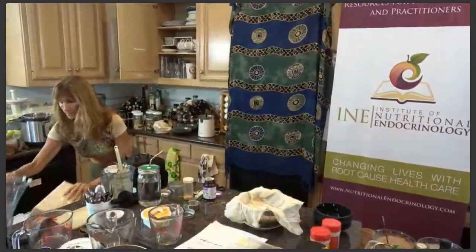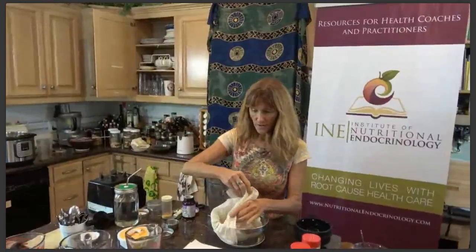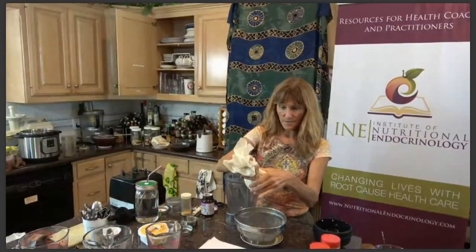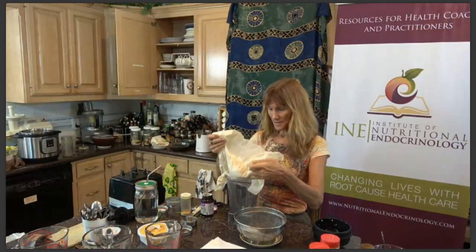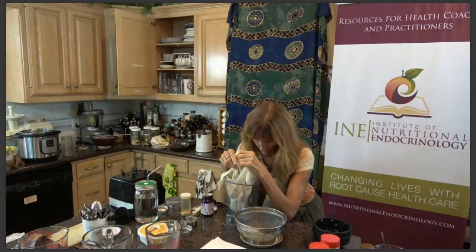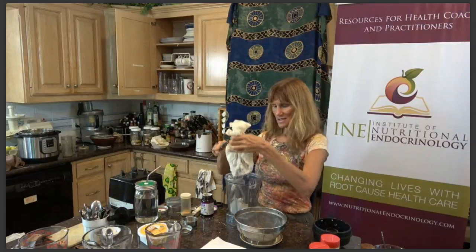Okay. Here we go. So what you could do, if there's still extra liquid in there, you can pick it up and do this and wring it. This one looks like it's pretty liquidated out. I don't remember what this one was. I'll have to look at the list. Pour it out. Now, it's kind of a messy process doing this.